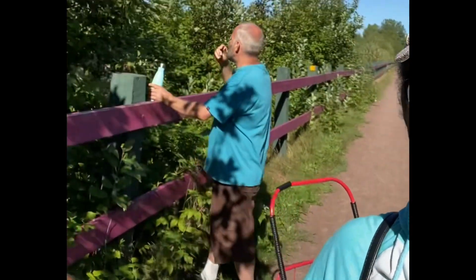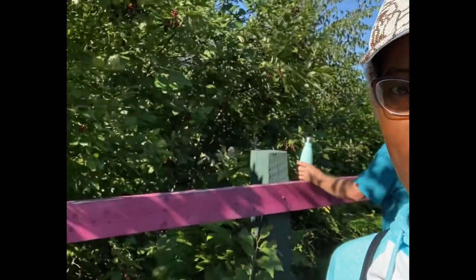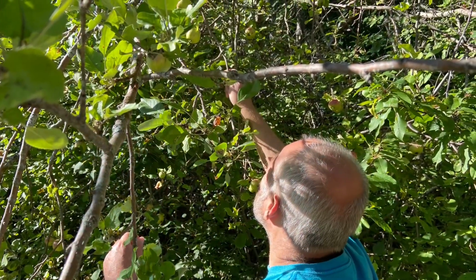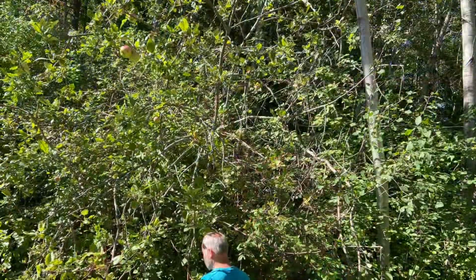All of this path here is the same berry trees that is here. So we're gonna pick some, and then next time I'll come and get some more. Maybe I might make some jelly with it or something. But there's a lot here. On that day, we also got some apples to make some apple cider vinegar.